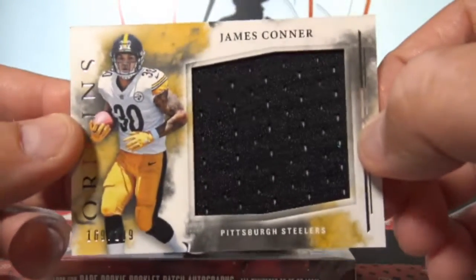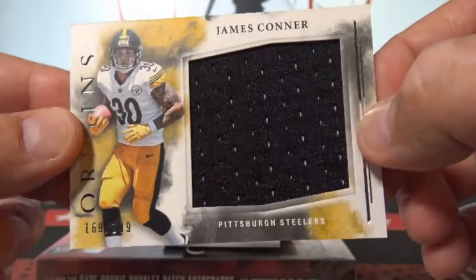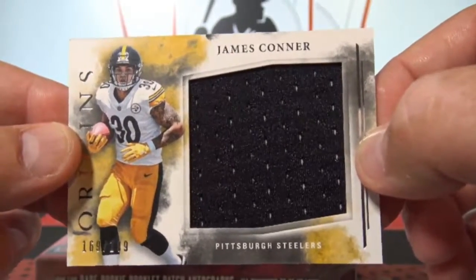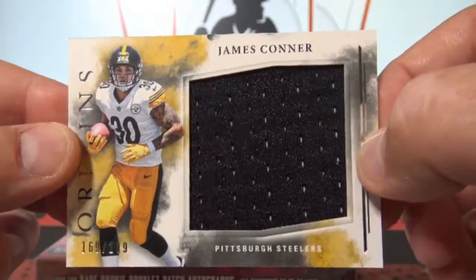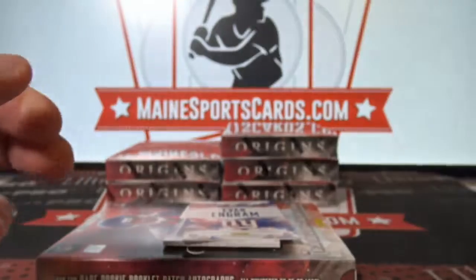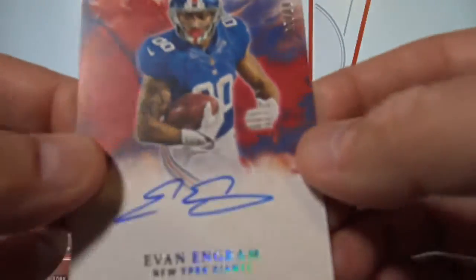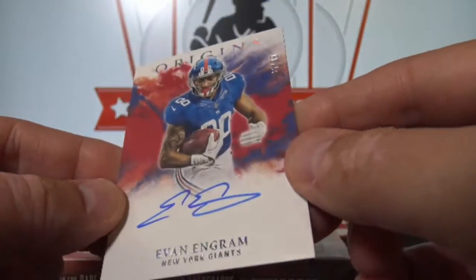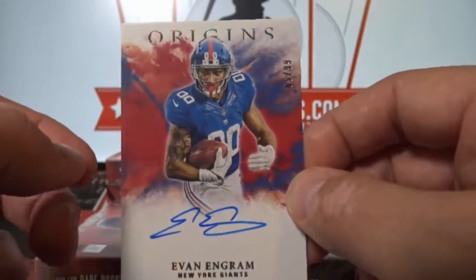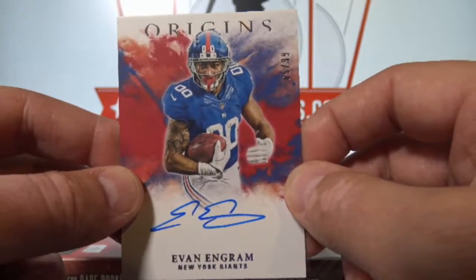James Conner, jumbo jersey, 169 of 199. To Pittsburgh, Bradley R.A. Hines Award, that's not bad. Yeah, you should see that up tomorrow. And Evan Engram, a parallel autograph, 65 of 99. To the Giants, Ryan L.A.